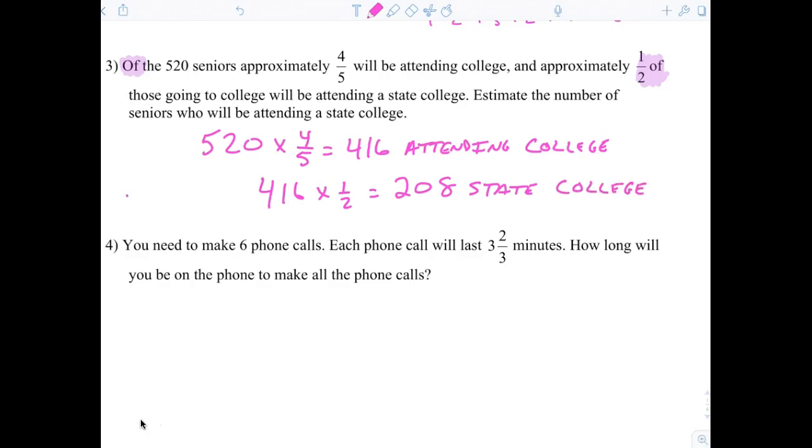All right? That's an excellent question. Remember, when they give you the total, and you're trying to find the part, you're going to multiply. Be real careful. Any questions? Girls, you okay back there?